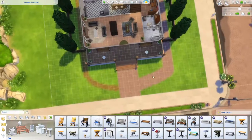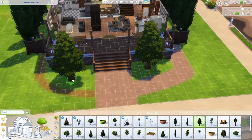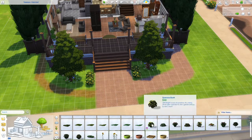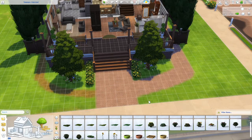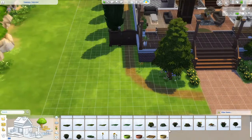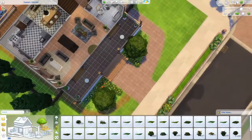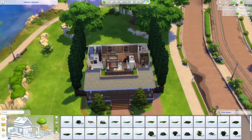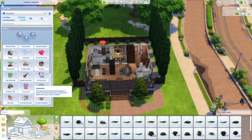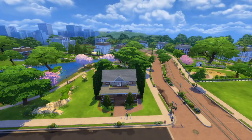Now I'm doing the landscaping in the front. I put just some trees and some wildflowers to make it look more mountainy, even though it's not in the mountains. It looked kind of like a cabin from the outside, and when I think cabin, I think mountains. It has a chef's kitchen. It's haunted, because obviously it's an old house, it has to be haunted.